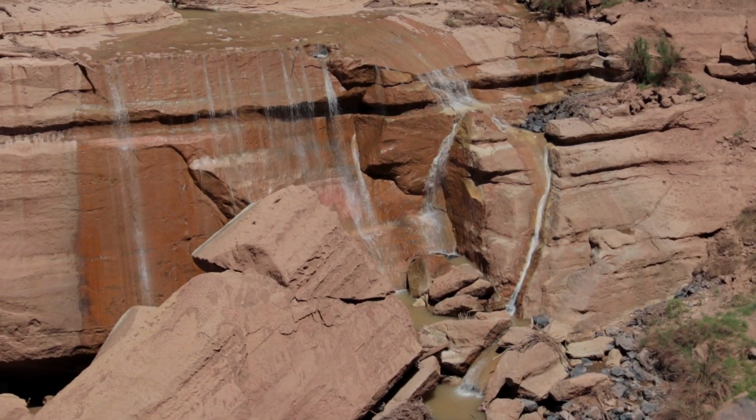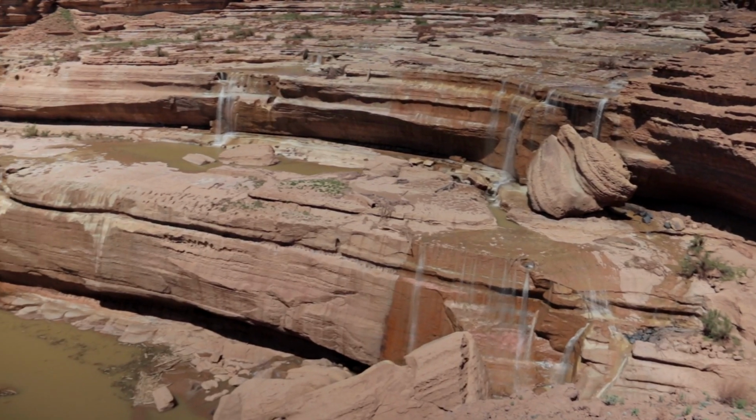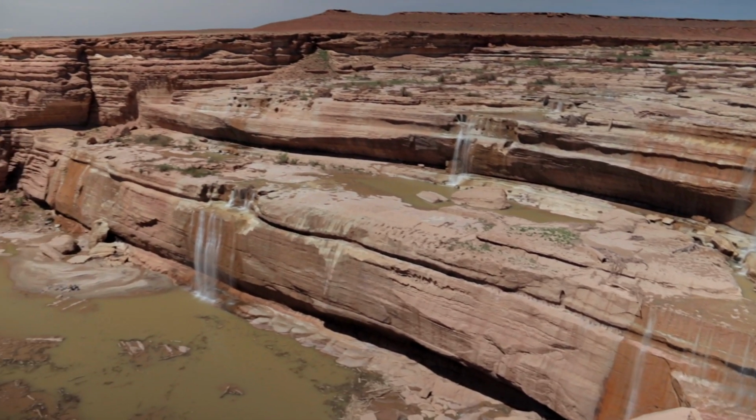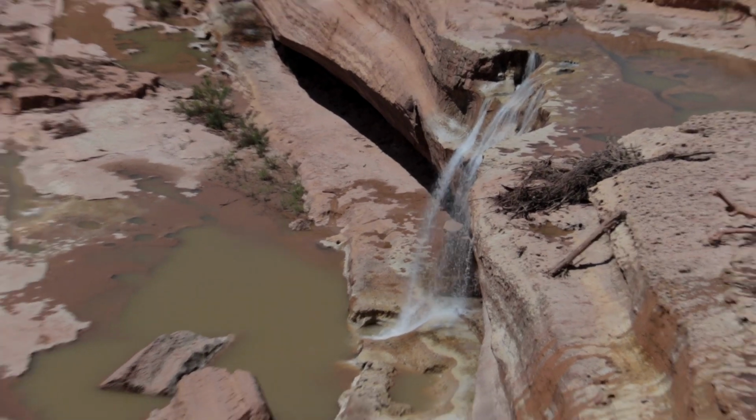If you were to add the two tiers of Grand Falls together, they would measure higher than Niagara Falls. The falls are fed by snowmelt in the Little Colorado River and run through Navajo Nation land. We were there just after the snow had stopped melting, so we were not able to get the full experience.